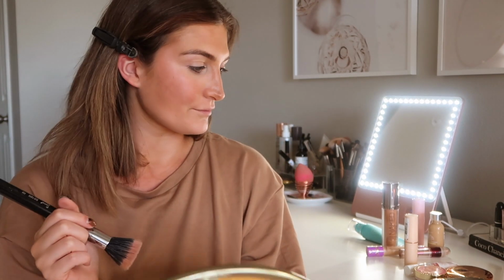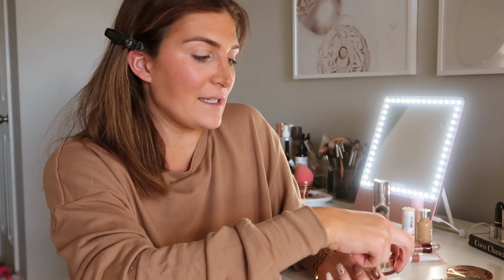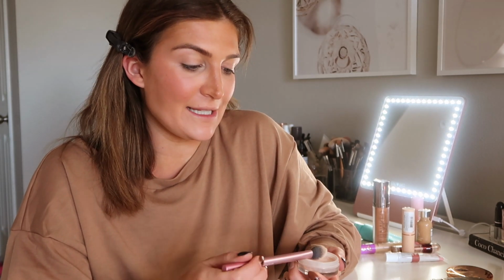Now it is time to finally set and do some powder. I'm gonna start with my under eyes. I love this Peach Perfect powder. It's a loose mattifying powder from Too Faced. I love the way this looks underneath my eyes. I think it's just because it really mattifies them, locks it in, it smells like peaches. So I just set underneath like this.